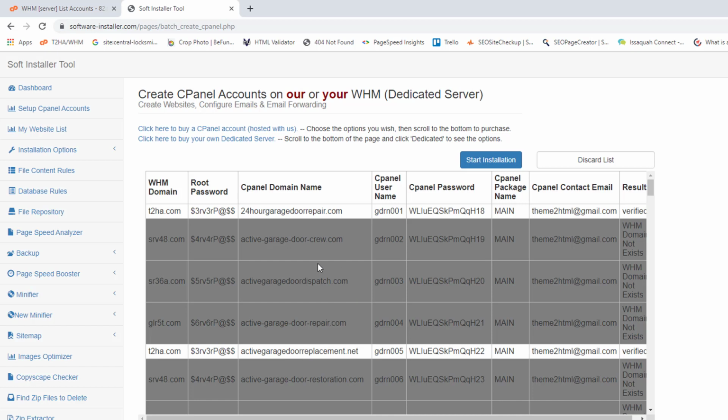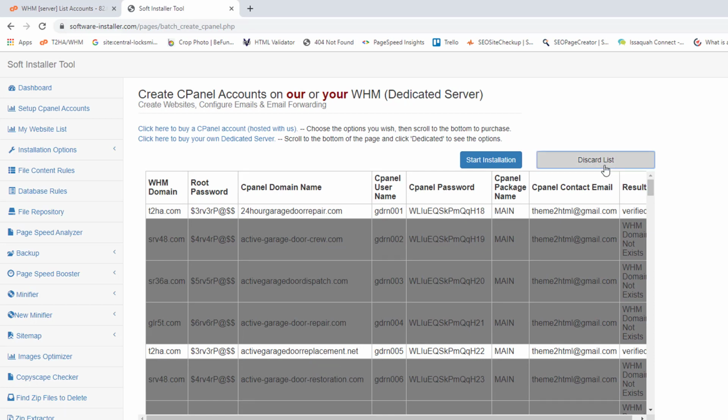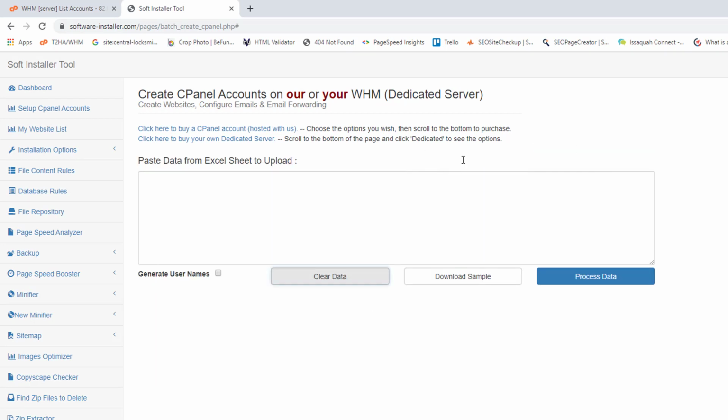Now, as you know, I already said a lot of that is fake information. The only one it knows is real is t2ha.com, but no, that's not the right password. But it did go check and see if these servers existed, and it did it one at a time. How's that for cool? This thing is really working, okay?